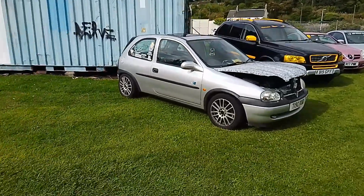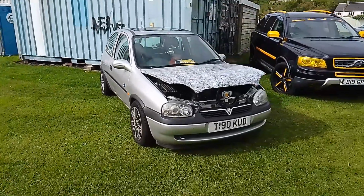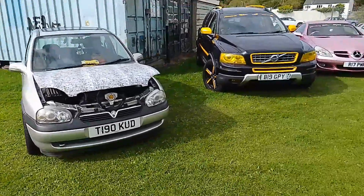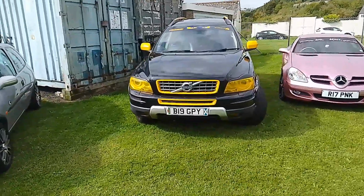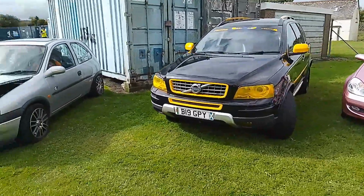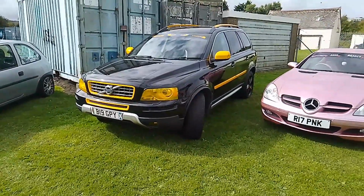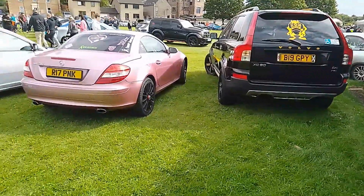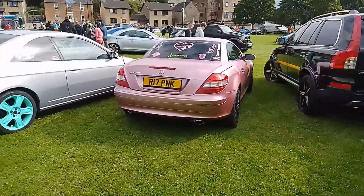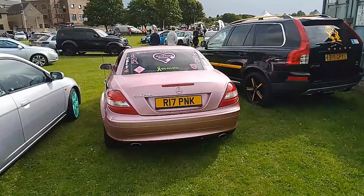Moving on, we now have a Vauxhall Corsa. Big Volvo, XC60 or a 90? I'm going to hazard a guess it's a 90. And I was right, it's an XC90. We have an Avara Pink SLK 200. Mental health matters, it does indeed.